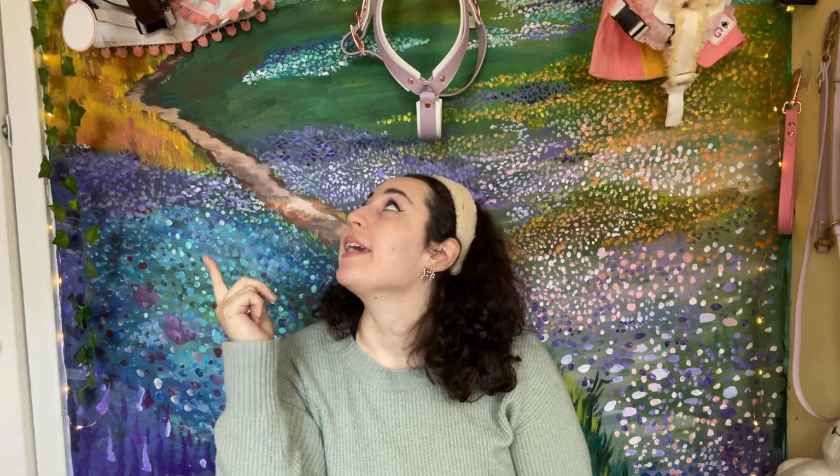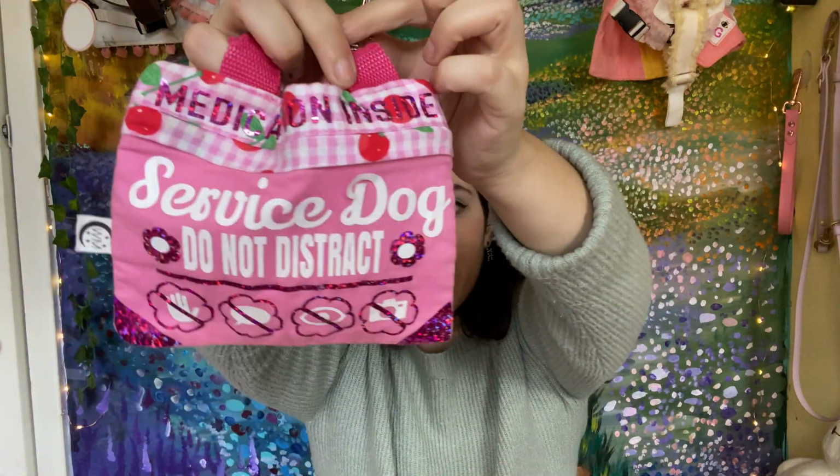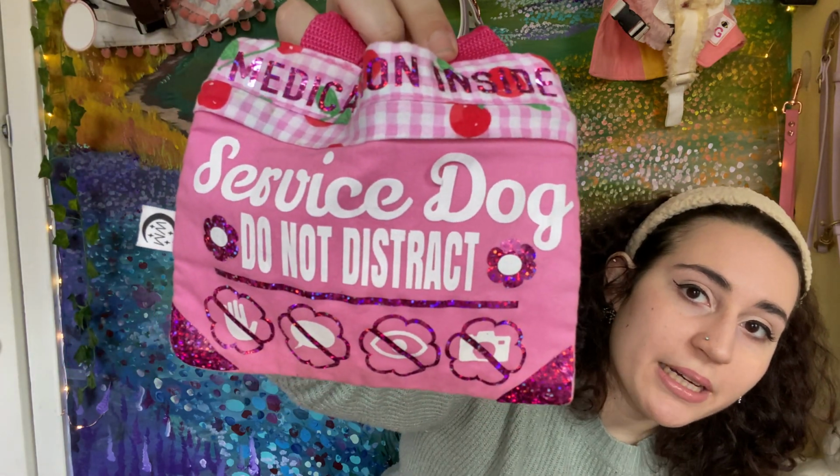We have this one that I'm really excited about, and this is by a shop called Wild Moon Co., I believe, or Wild Moon. I'll leave it down below or somewhere on the screen. I don't know where, but I had commissioned them for a full Sanrio set for My Melody. I adore My Melody. I have her little doll hanging on one of Peak's gears up here, I'm sure, but this is the med bag they created for it. It's super cute. Look at that. It's very pink, very sparkly, and this is to carry the medicine. It just says service dog, do not distract on it.